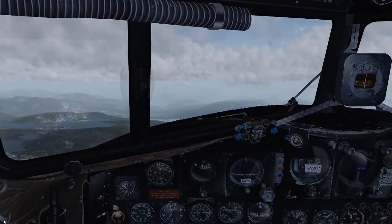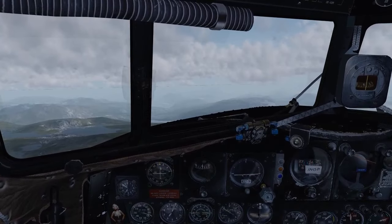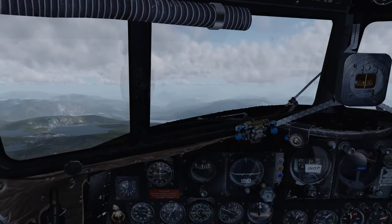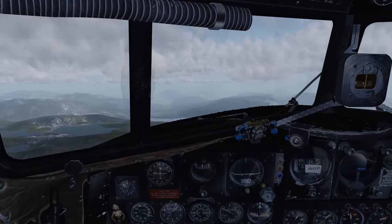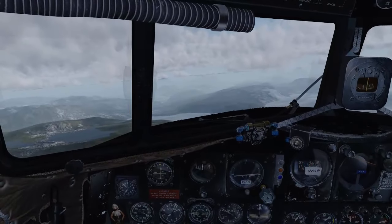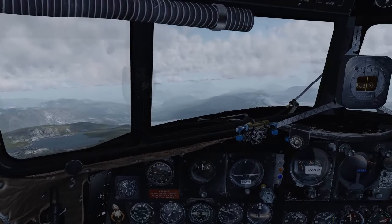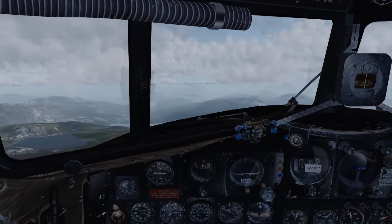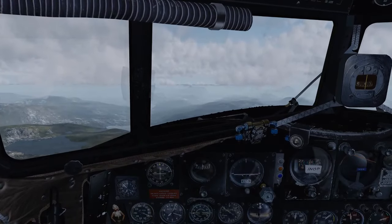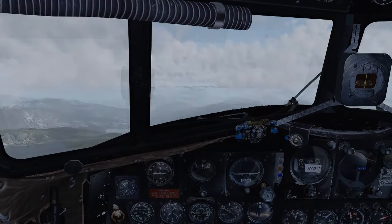Very, very nicely done. Most of this is just Orbx Global base. When we get to Iceland, I do have the Iceland demo, which is pretty stunning, as you might imagine. Looking forward to that. The airport of Reykjavik is default, but as you're going to see here a little bit later on, it looks really, really awesome.